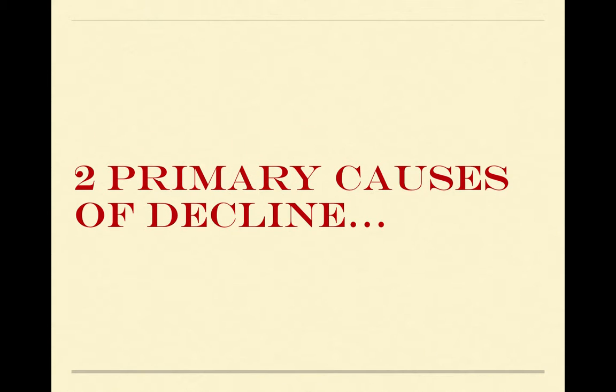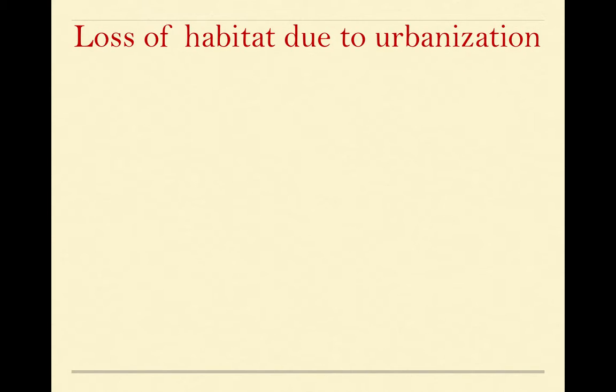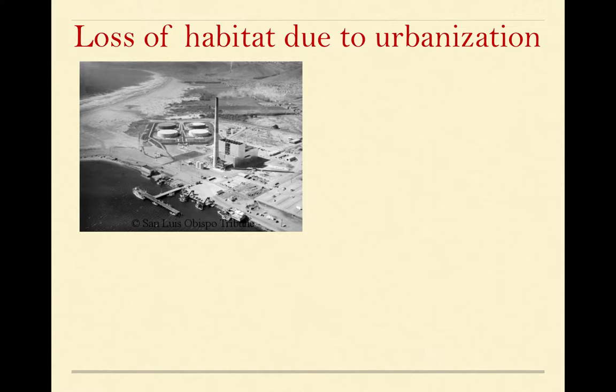So there's two primary causes of their decline. The first is loss of habitat due to urbanization. So we talked about how this animal was declared endangered by the federal government and the California state government in 1970 and in 1971. And here we have pictures from that exact time period of the area.